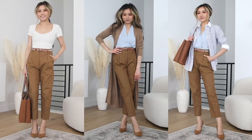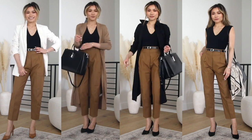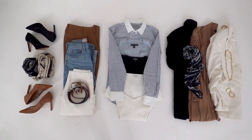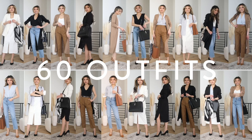If you want to lean into warm tones, you can go with the blue and camel outfits, or if you want something very professional and minimal, you can lean towards the white and black pieces in the capsule. Yet all of them somehow mix really well together if you want a nice blend. All right, so that is our business casual capsule. Let's go ahead and take all the pieces I showed you guys and transform them into the different outfit combinations.